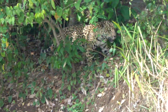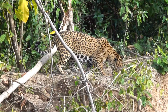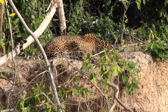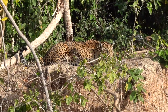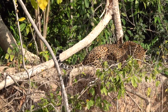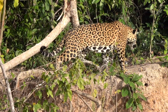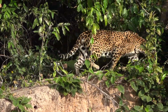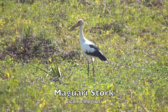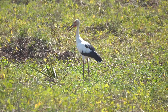We observe here a jaguar once again hunting along the riverbank, looking, of course, for caiman and capybaras, among other prey species. Of course, many other species share the Pantanal habitat with the jaguars, Jaguare Caiman, and giant river otters.